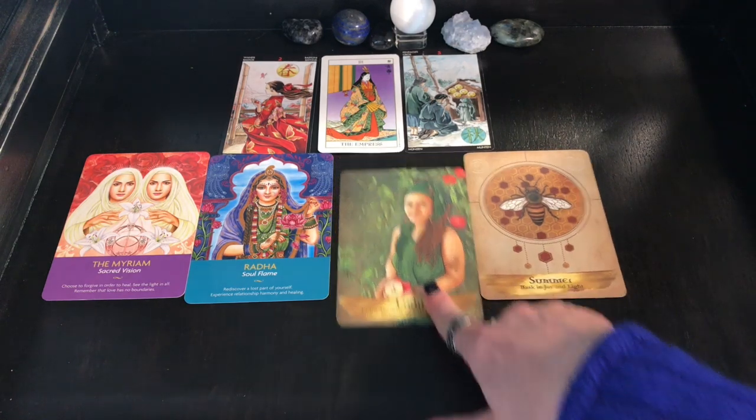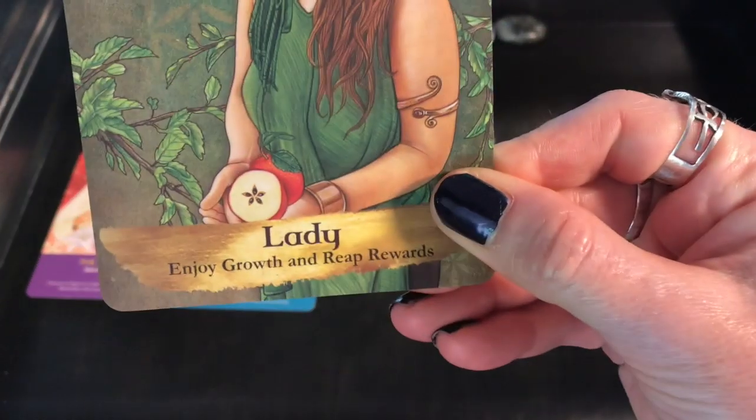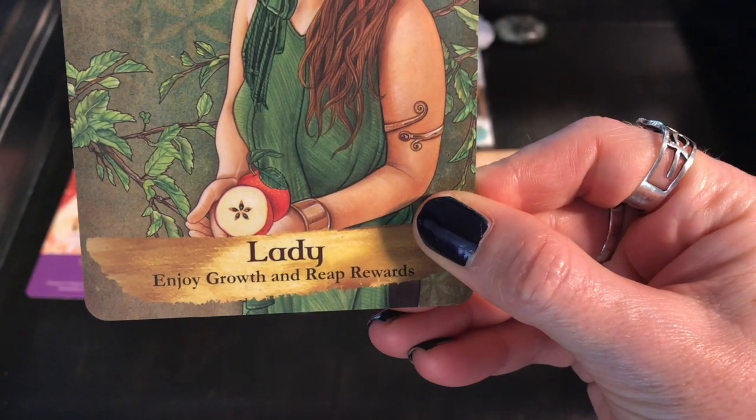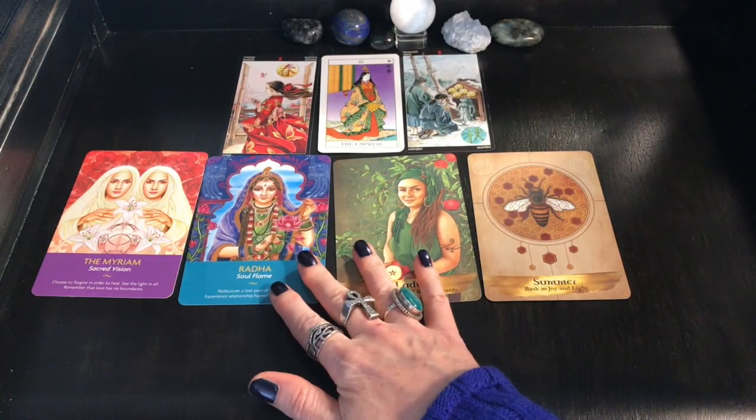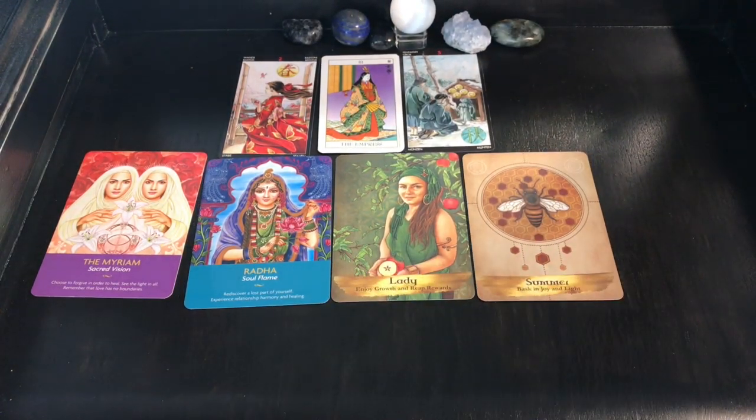And if you look inside the apple there, what do y'all see there? You see that? That's a 5-pointed star. That's a pentacle inside that apple. That is a sacred fruit. So look into doing magic with apples and stuff probably too.